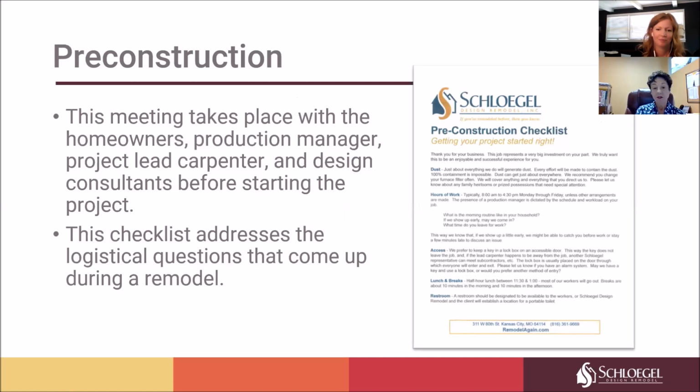Before we get started with any remodeling project, we do a pre-construction meeting. This pre-construction meeting has several values to it. First of all, the homeowner gets to meet the rest of the team. You're introduced to the project manager on your team and lead carpenter. Also, the lead carpenter and the production manager are introduced to the project. We walk through it so that on the first day on the job, the lead carpenter doesn't walk in there and try to figure out what's going on. You'll have a clear understanding of what is going to happen at the project.